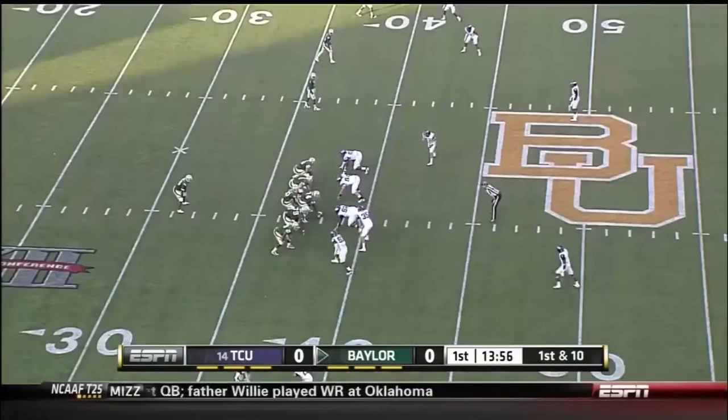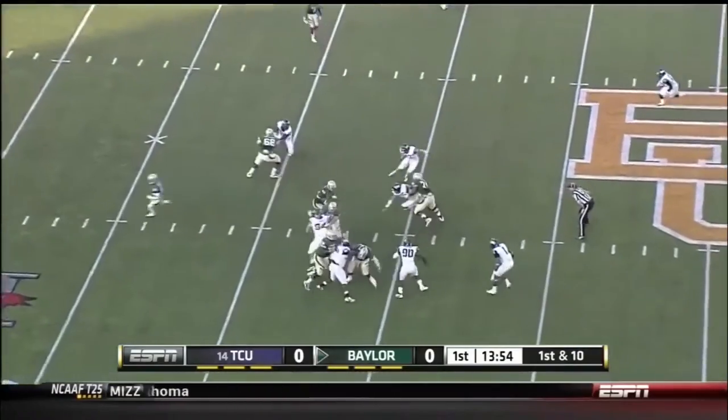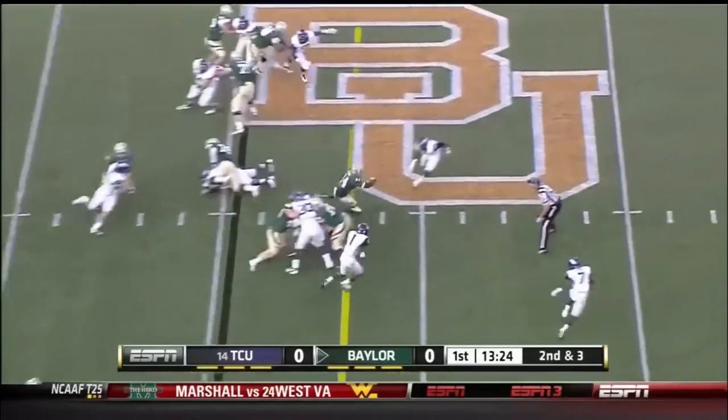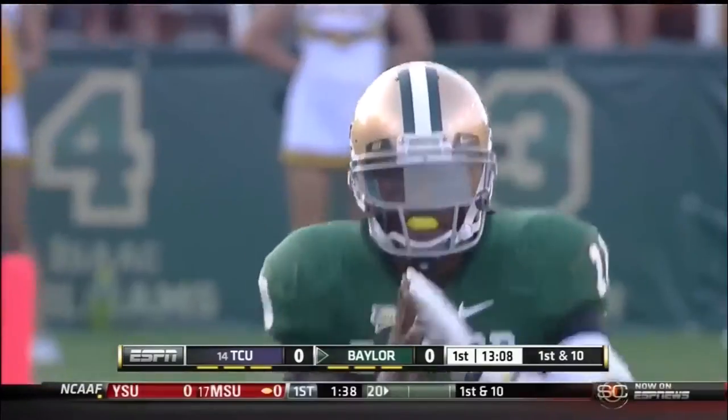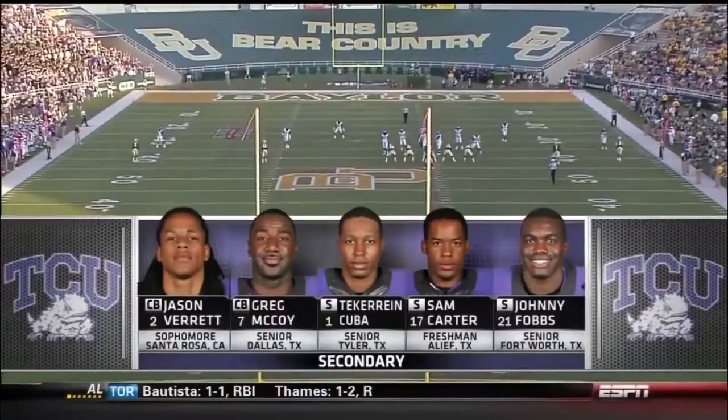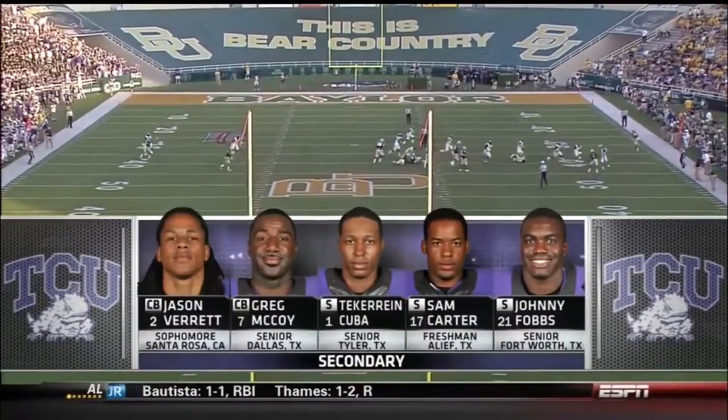Sprints to the near side. Trying to get in a rhythm early here. Inside carry to Ganaway. Once again, Ganaway. Ganaway in motion. And this is a design run. Rebuilt secondary. Greg McCoy, probably the best guy out there.